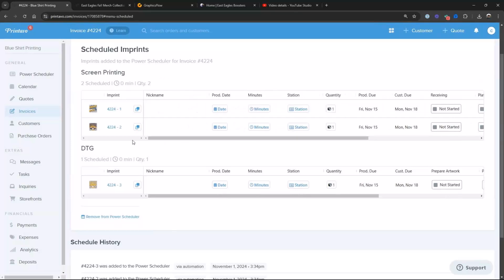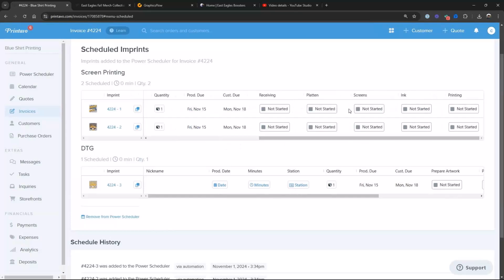And you notice these are segregated by the process. So we had one of these products we were going to DTG print, and the rest of these we had set up for screen printing. Okay. So these are on the Power Scheduler. This is just a different way to look at the production. These orders are on the calendar. I could look at them on the calendar.